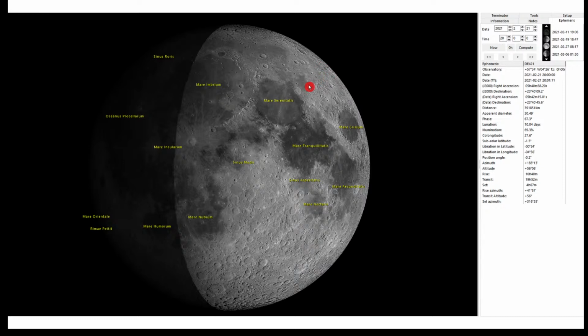Now, the moon is between the sun and the earth, so it's acting like a torch shining on it. You're in a fixed position, and as the moon goes round, it changes its phase.